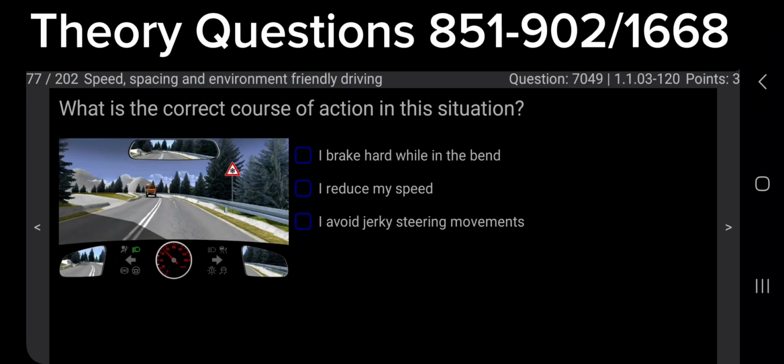What is the correct course of action in this situation? I brake hard while in the bend. I reduce my speed. I avoid jerky steering movement.